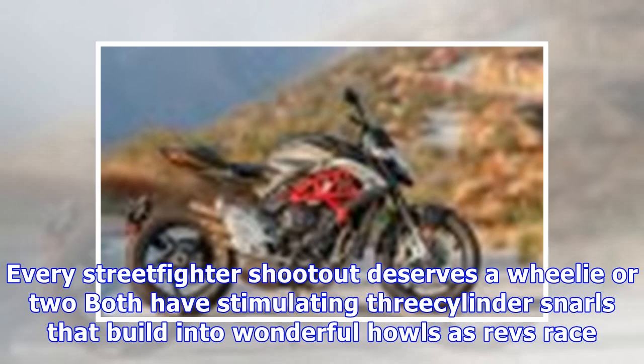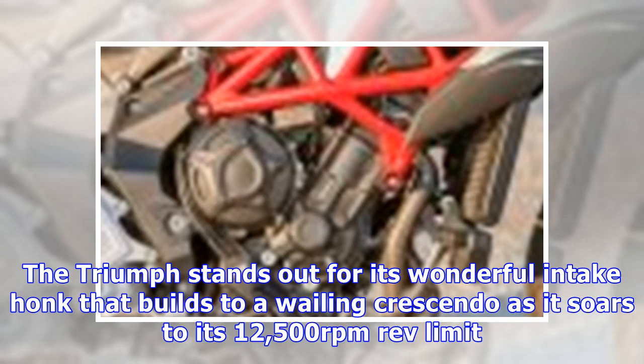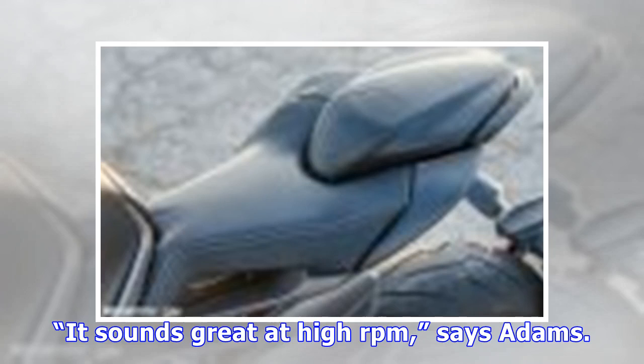Every Street Fighter shootout deserves a wheelie or two. Both have stimulating three-cylinder snarls that build into wonderful howls as revs race. The MV feels and sounds raspier, which is invigorating. "Its engine sounds like a wasp's nest in the best way," Adams opines. The Triumph stands out for its wonderful intake honk that builds to a wailing crescendo as it soars to its 12,500 revolutions per minute rev limit. "It sounds great at high RPM," says Adams.